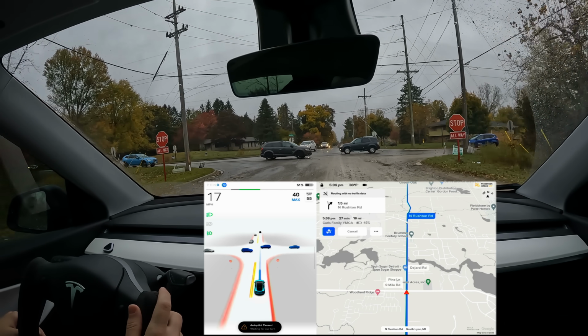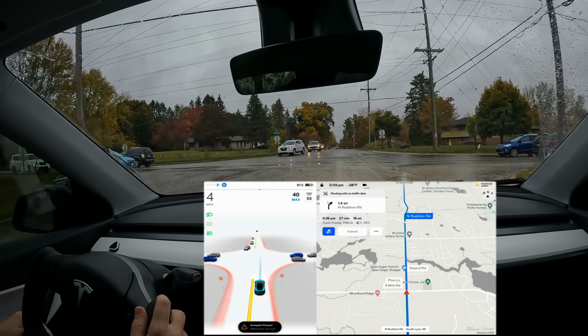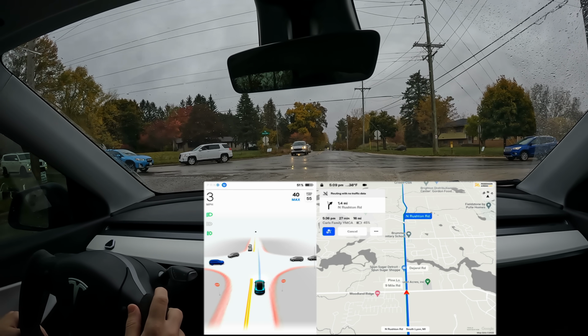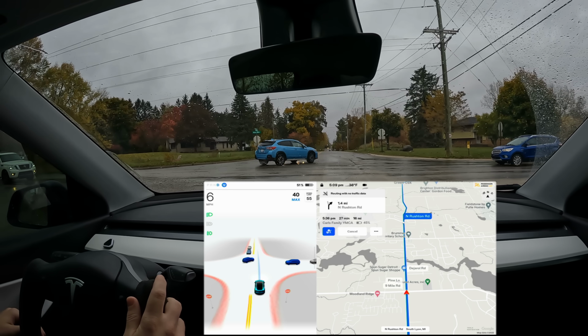All right, here's a busy four-way stop. So at least cross traffic is not going fast, and it's a four-way. So I'm the last one here. So I got the GM across, and then this car, and then I think the guy to our right was here first. Come on, Tesla.